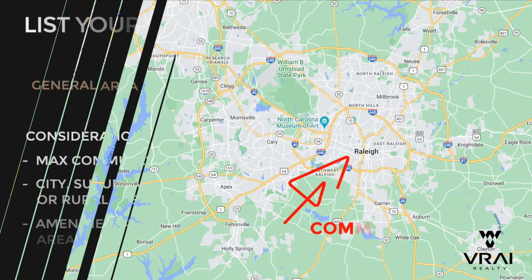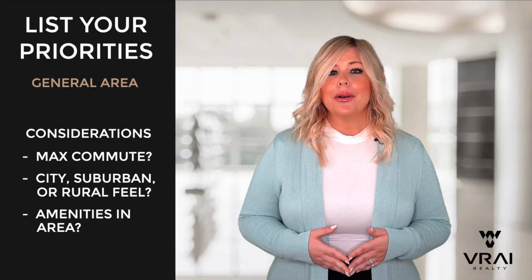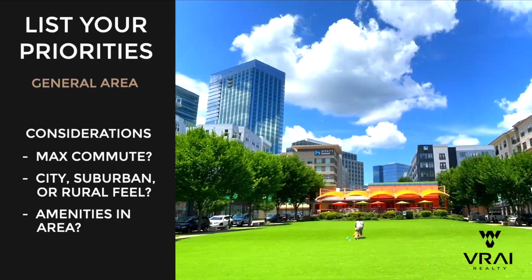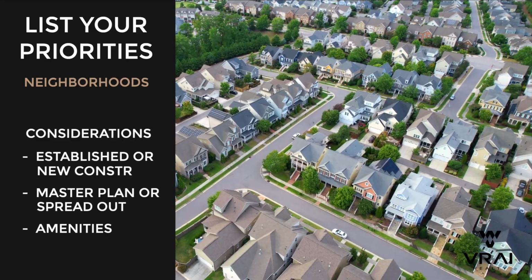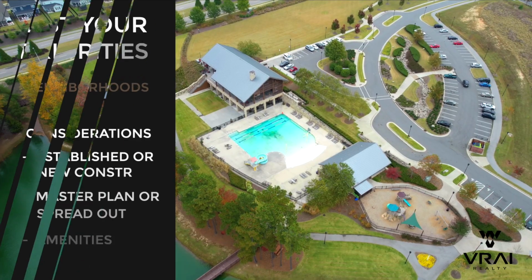For the area, what's the max that you're willing to commute? Do you like more of a city, suburban, or a rural feel? What amenities are important to you? Do you like being close to certain parks, lakes, entertainment, or maybe a certain school? For the neighborhoods, are you looking for an established home or new construction? Do you like large master plan communities or neighborhoods that are more spread out? What type of amenities are important to you?